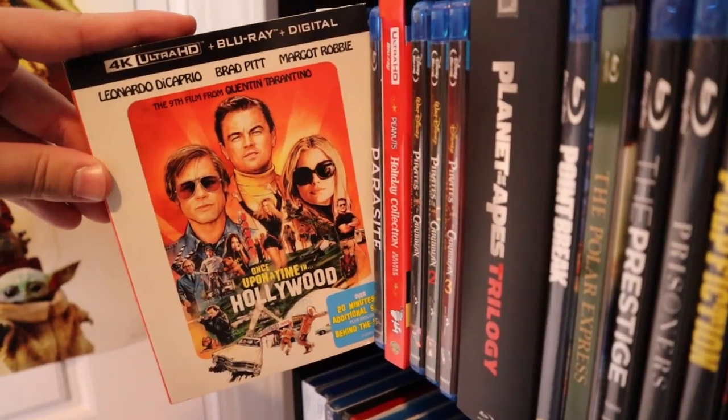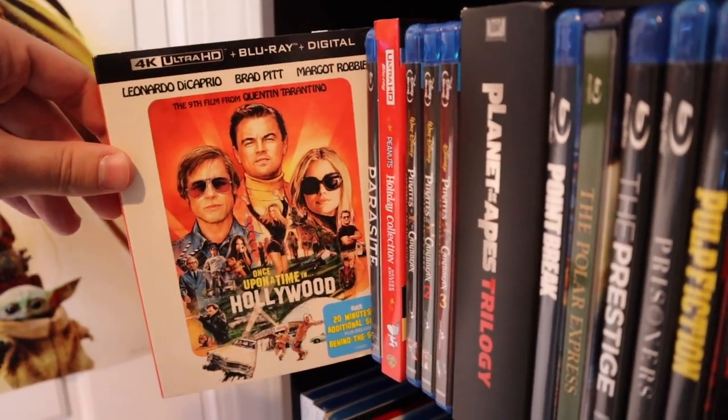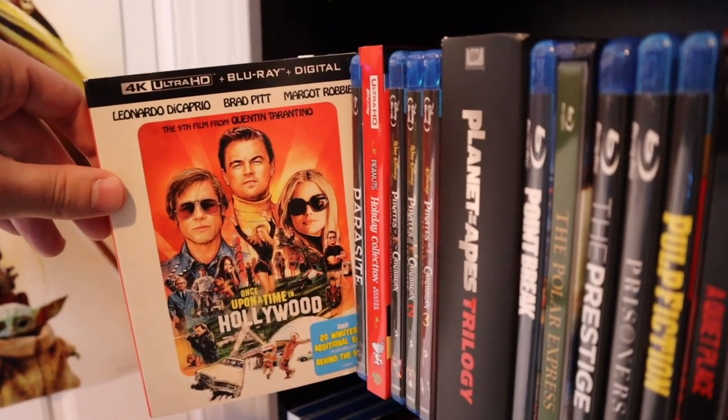Once Upon a Time in Hollywood. You're Rick fucking Dalton. Don't you forget it. This is my favorite Tarantino movie, and I love this cover art. I mean, Cliff Booth and Rick Dalton are just the coolest dudes. Seeing two real-life movie stars play movie stars, you know, it's fun.